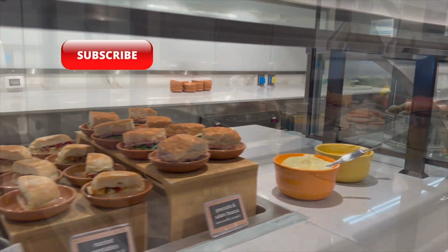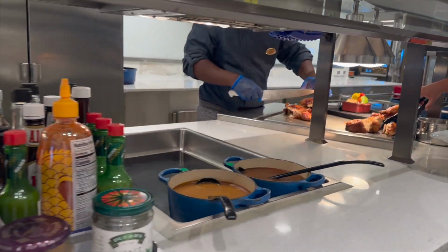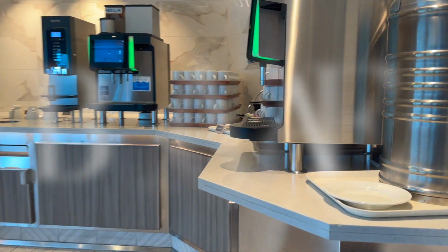If you want to avoid 1 of the 2 formal nights, you can head to the casual buffet for dinner or enjoy pizza at Slice or a hamburger at the Salty Dog Grill, both on Deck 16.